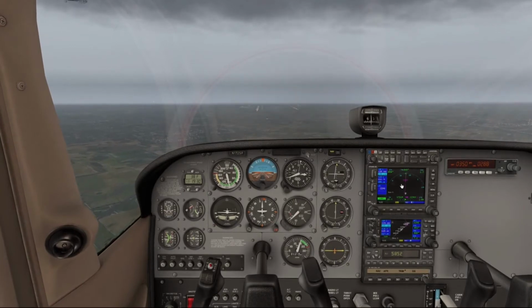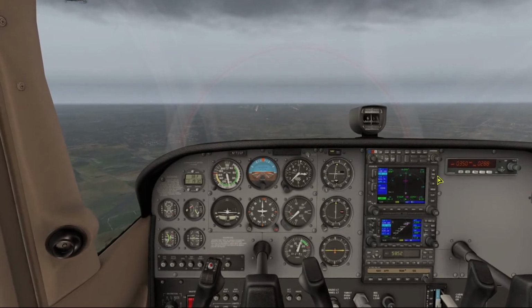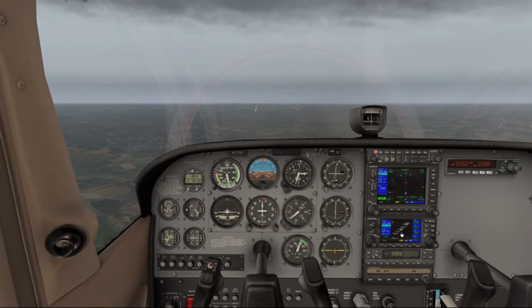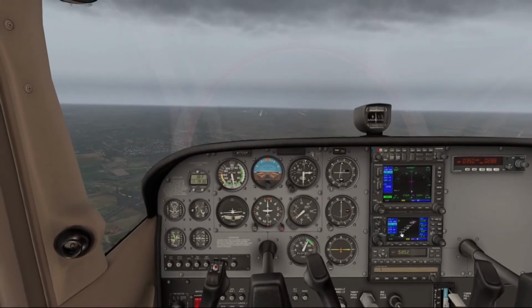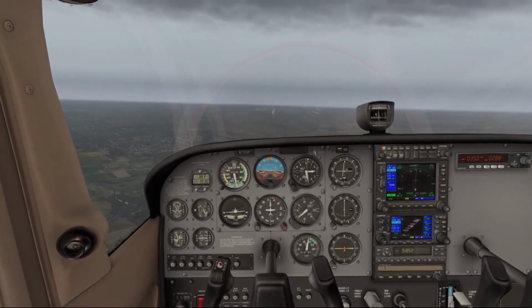Bel-Air 7 Whiskey Alpha, established on final, runway 05 left. Bel-Air 7 Whiskey Alpha, winds are 085 at 10 knots, cleared to land runway 05 left. Cleared to land runway 05 left, Bel-Air 7 Whiskey Alpha. Tower, good afternoon, wind 350 at 6, runway 16 left, cleared to land.